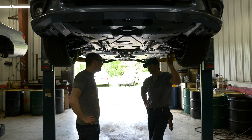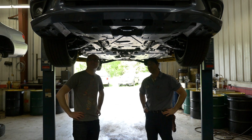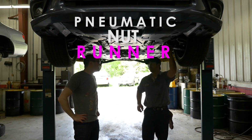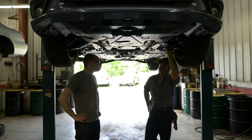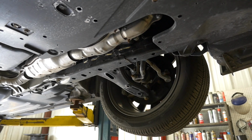Vice grips, man. Oh, you use vice grips? Mm-hmm. Yeah, why bother getting all those tools? You can use vice grips. Or maybe a pneumatic impact, what the hell's it called? A pneumatic nut runner? Oh, is that what it's called? Something like that. That's Volvo's terminology? Mm-hmm. Pneumatic nut runner? Something like that.